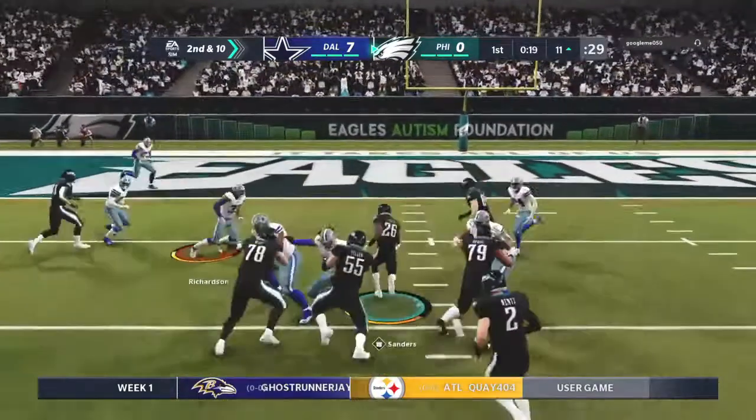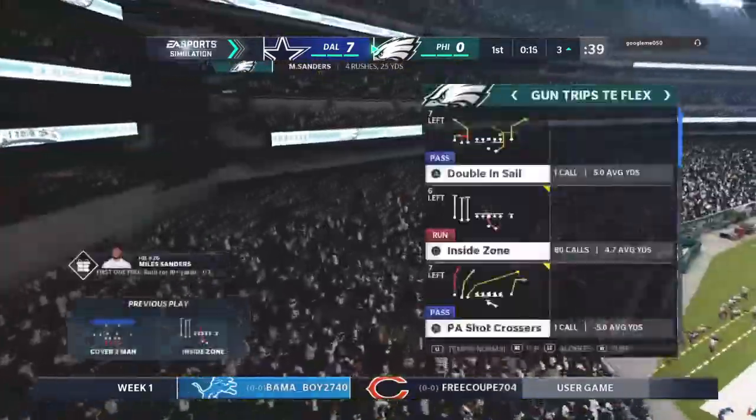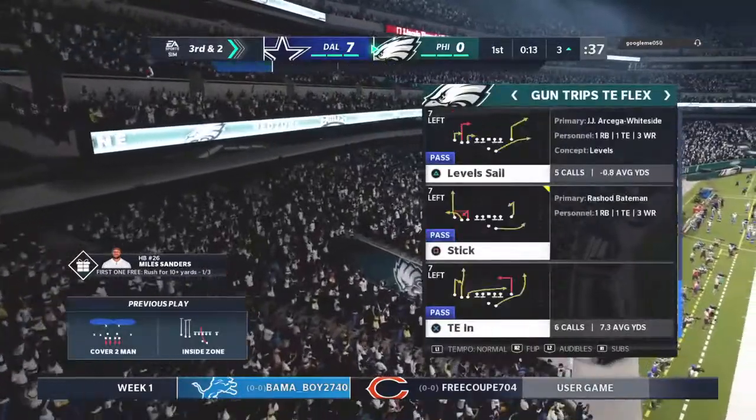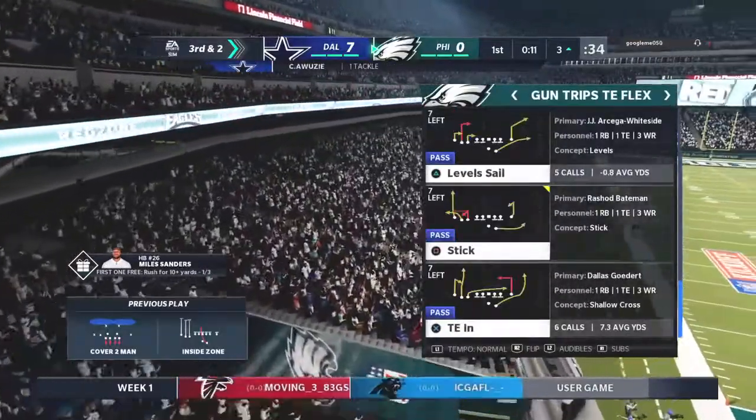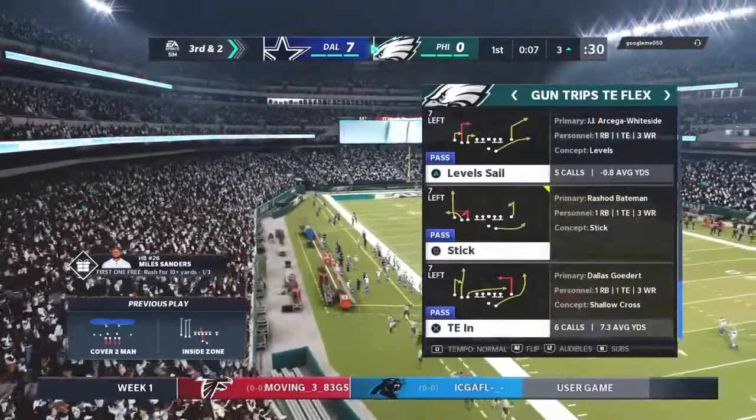They go back to the ground with Sanders. And he'll be brought down here at the 3-yard line. That'll leave them with a 3rd and 2 coming up. They got 8 yards there. That's a gain of 8. Brings up 3rd and 2.